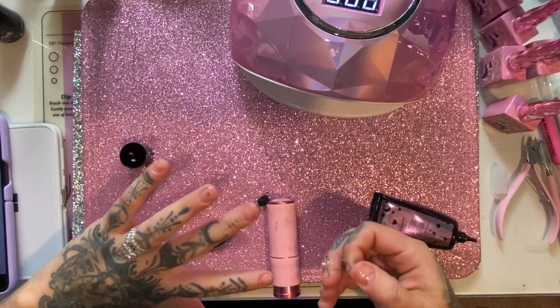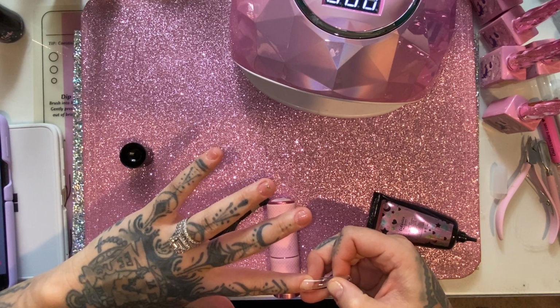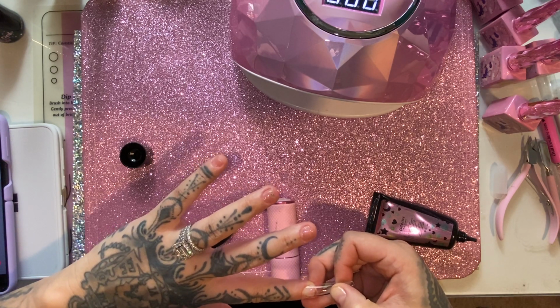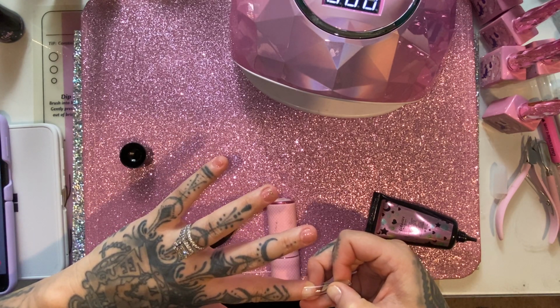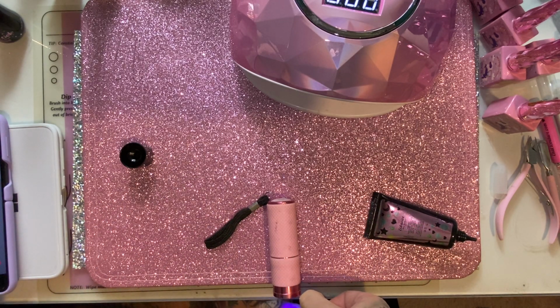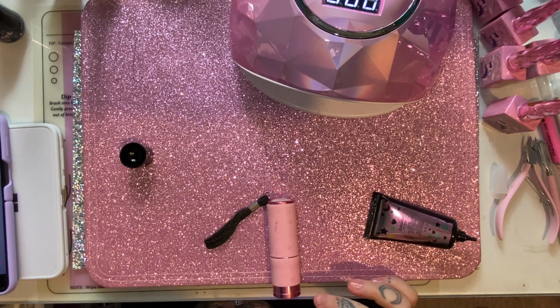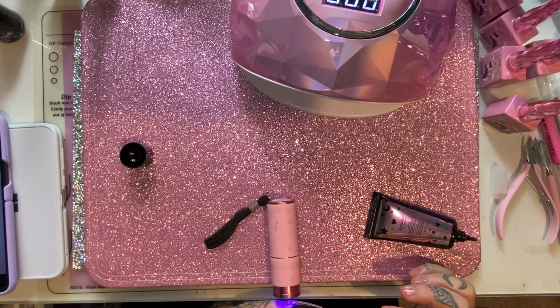Okay, so he does it right here and then slides it. Oh my gosh, this is way easier. All right, boom. Wow. I get way less. So with me, sometimes when I do it, I have to take the e-file and go around because the gel comes seeping out. And with this, it didn't. I'm shocked. I do have one bubble on this one though, but it's okay.